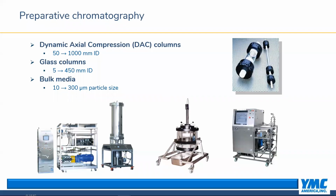On this slide, the main point I want to highlight is the dynamic axial compression columns. These are available in a variety of sizes from 50 millimeter to 1 meter ID and come in two main styles. The DAD series, where the piston compresses the bed from the top down, and the DAU series, which compresses from the bottom up. Both work similarly, but the DAD series makes unpacking a little easier.